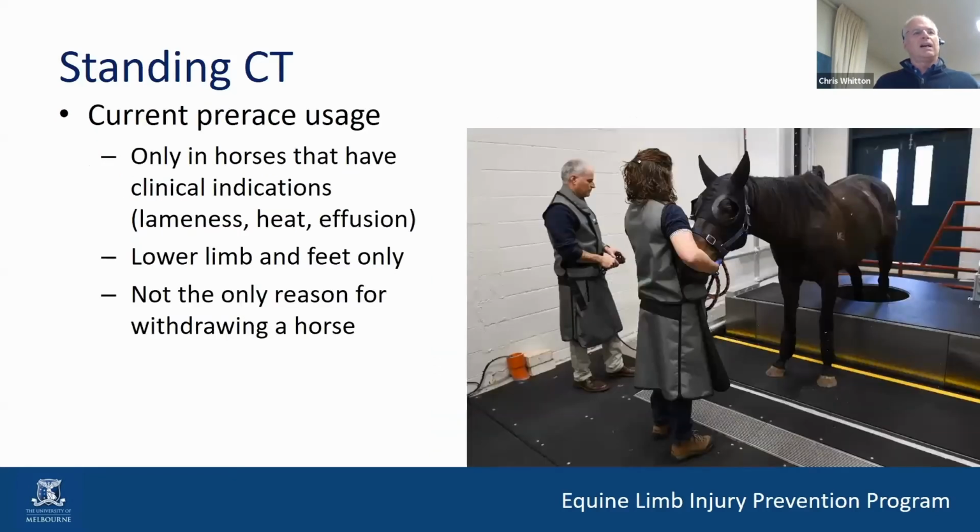It's important to understand that our current pre-race usage is only in horses that have clinical indications, so lameness, heat, or effusion. You could argue that catastrophic injuries occur in horses that don't have those things, but we do know that when veterinarians have been alarmed or concerned by something in the horse's leg, those horses are at higher risk. So we thought we'd start with the highest risk horses first and develop our experience with those before we moved on to imaging wider, and hopefully having more data to be able to do that in horses without clinical signs.